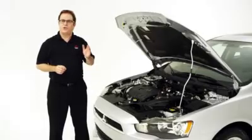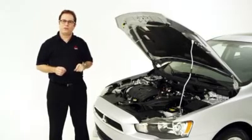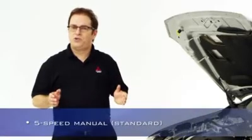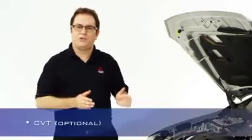In order to ensure that drivers are able to get the most out of this engine, the Lancer GT comes with a choice of 2 performance-oriented transmissions. A 5-speed manual transmission is standard equipment. It's smooth shifting and is ideal for customers who like the hands-on feel of a manual. For customers who want the best of both worlds, there is the Advanced Continuously Variable Transmission, or CVT.